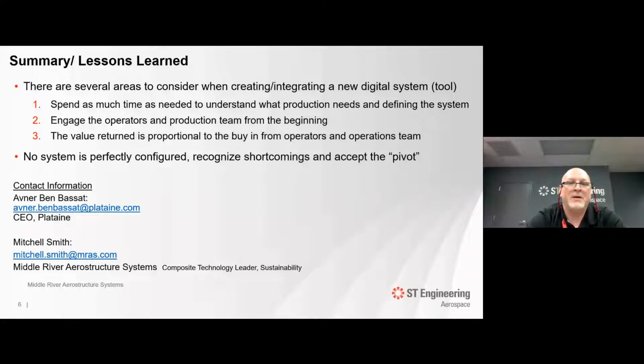So some of the things from lessons learned, I kind of mentioned some of these. Spend as much time as you need to understand what the production needs are and exactly what your problem is. I do think it's really easy to be caught up in the desire to put something into the factory. This ready, shoot, aim is not a good approach. So we tend to spend not a lot of time, but an appropriate amount of time, that we convince ourselves that we've fully defined the problem that we're trying to solve or the areas that we're trying to go after.